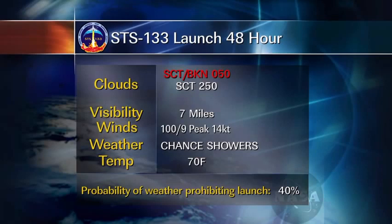So our primary concern, if we happen to delay to Saturday, would be a ceiling at around 5,000 feet. And it would really depend on the thickness of the ceiling at that point on if that's a violation. And anything below 5,000 would also be an RTLS violation. We also are concerned just the chance of showers in the area as well. So with that, we did increase the probability on this day of KSC weather prohibiting launch to 40%.